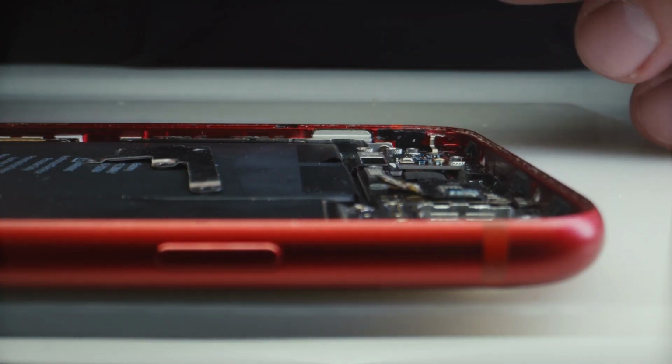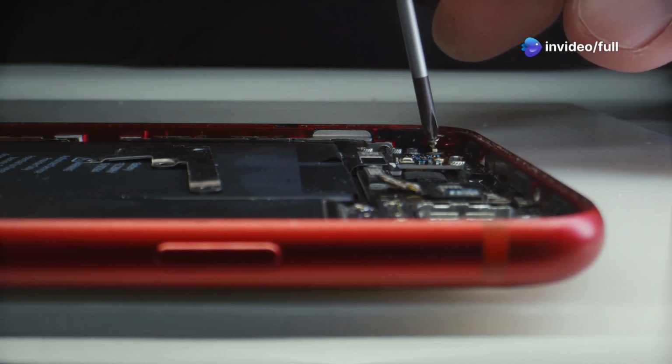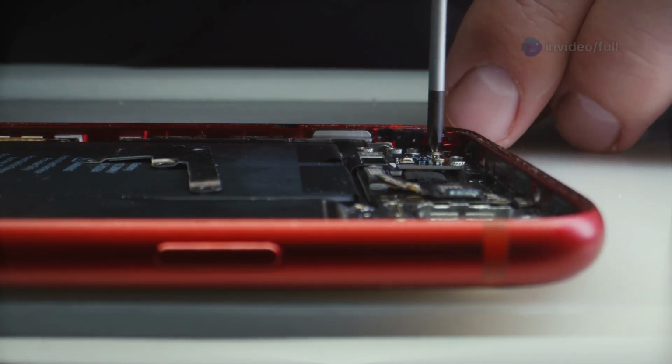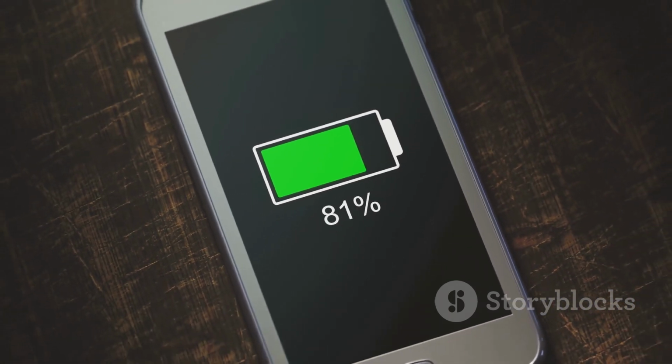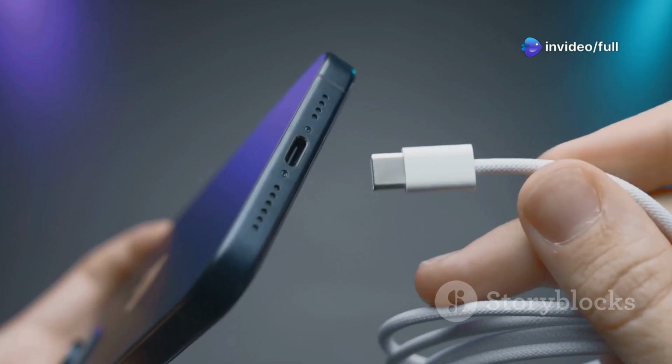Under the hood, there's an Exynos 1330 processor and 4GB RAM running Android 14 with One UI. Everyday tasks feel smooth, and the 5000 mAh battery means you're set for all-day use. Plus, 25W fast charging, though they only toss in the cable, no adapter.